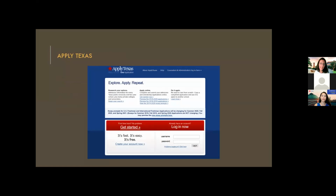So the Apply Texas application is indeed specific to Texas, right? So all of the public schools in Texas will accept the Apply Texas application, and nearly all of the private schools in Texas will also accept the Apply Texas application. So if in building your college list, you have all Texas schools listed, this may be a really good option for you. And I think both Kendall and I probably agree with working smarter and not harder. You all need to use the application that makes the most sense for you.